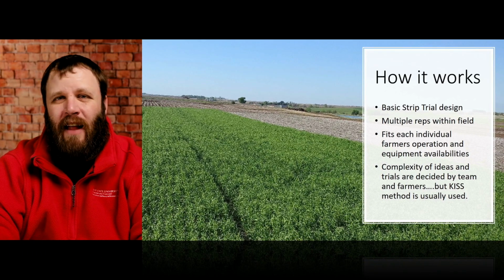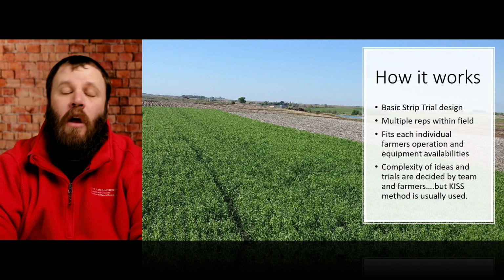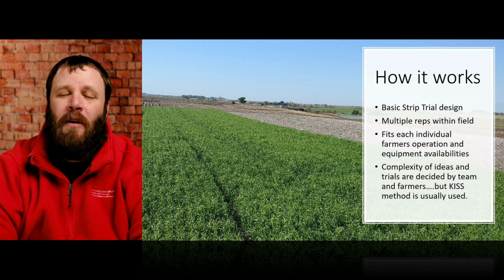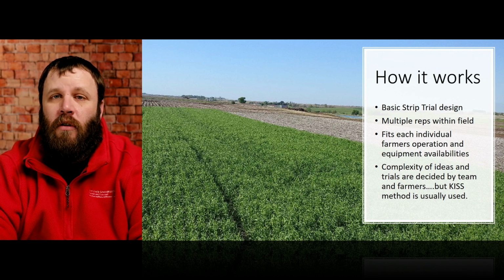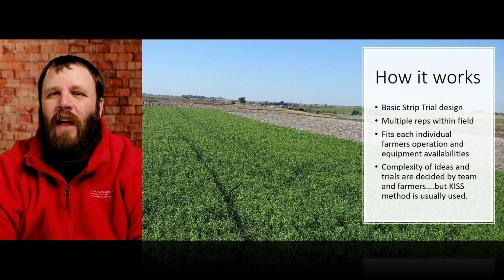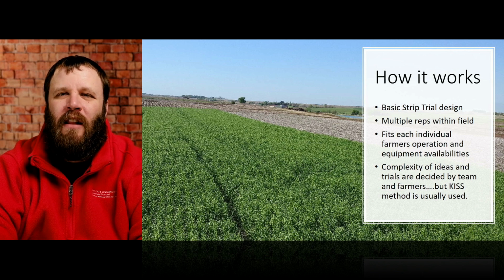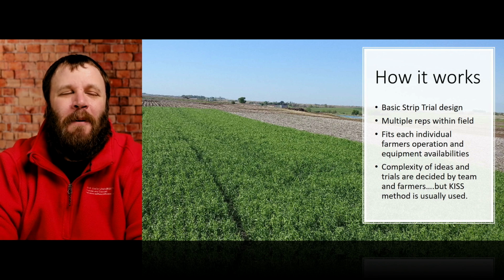And if you're curious about that, here's how it works. These trials are basic strip trial designs. With a strip trial, the size of the strip is determined by the individual farmer's equipment, so it can be different at each location. There's multiple replications within a field, and we'll talk about replication a little bit later as to why we do that. But again, it fits the individual farmer's operations and the equipment available, and complexity is something that we in the on-farm program don't like to deal with, is the best way to put that.